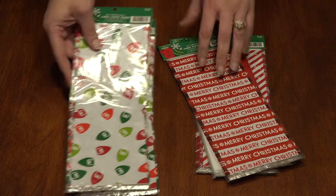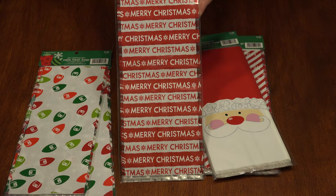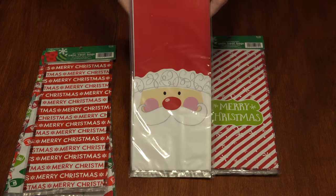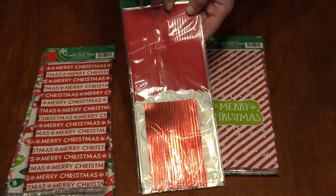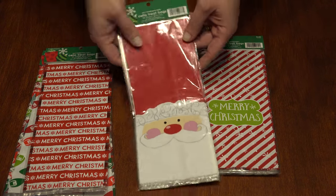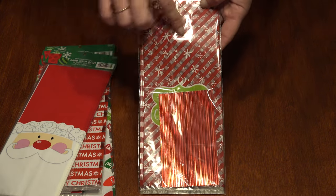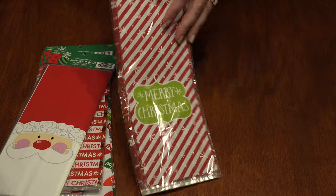So I got two of the Christmas lights. One that says Merry Christmas on the bags, and they all come with their little twist ties. Another Santa, I think I got him last year. I think I have 30 different treat bags, but I gift to a lot of people, so I have to have them. And then the Merry Christmas with kind of a candy cane stripe. You can see it's clear. This is just white paper inside to show you the bag design.